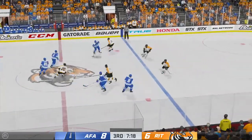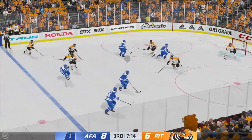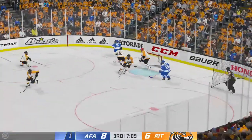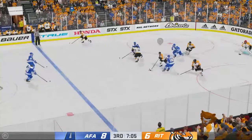Colorado Springs looks to go on the attack. Grabs the puck at center. They've got the defense outnumbered. Here's a shot! Just wide! They say it's a game of inches. James, if that puck is a couple of inches to the side, that hits the post and goes in.